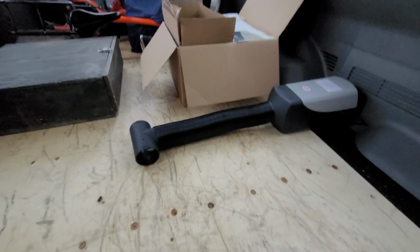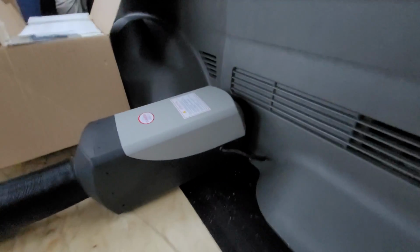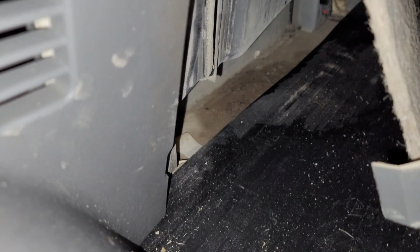Aha! If I could mount it like this, then I'd have a good even dispersion of the heat. But it's right up against the plastic here. I was wondering if I could just chop this out. So I pulled it out, and there's stuff behind there. It's not going to work, but there is insulation in there. There's just a thin layer of insulation on the back of the plastic. I imagine that I could stuff a whole lot more in there, though.